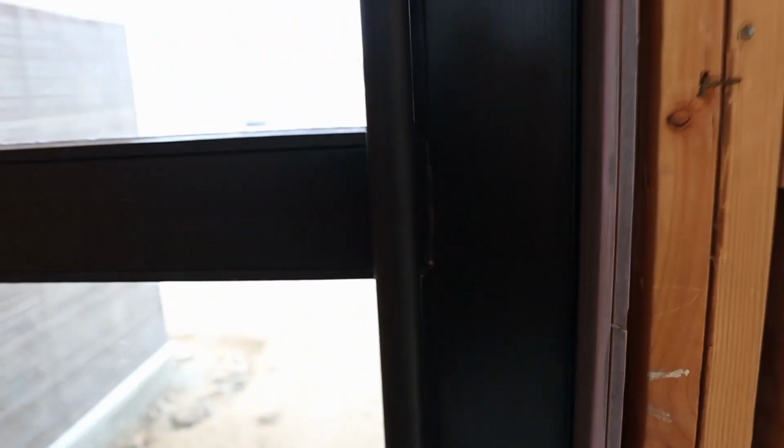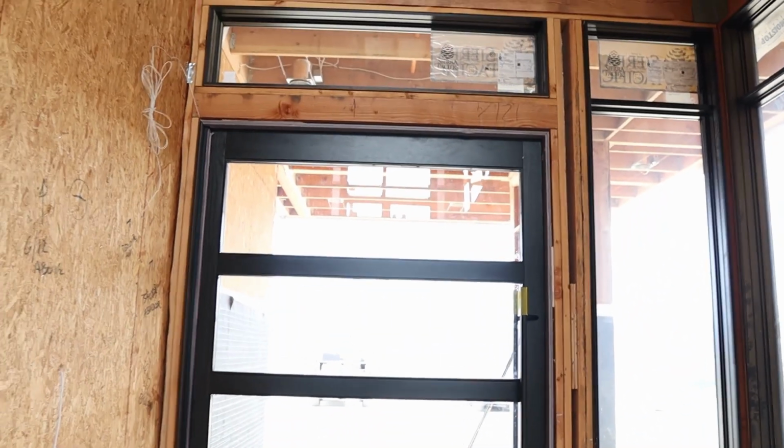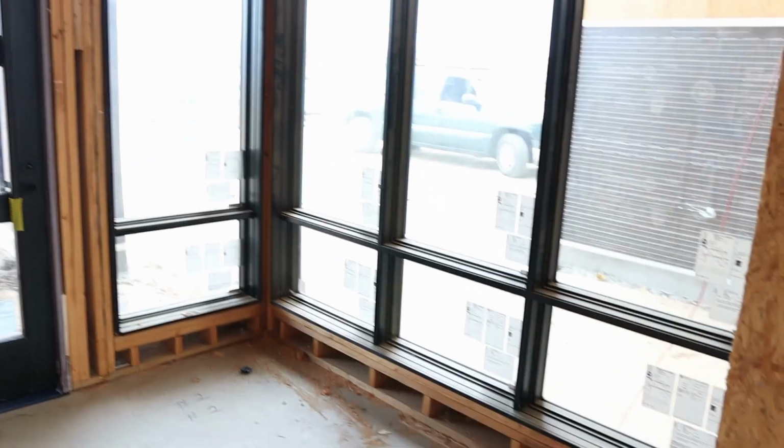Pretty much airtight. Nice big handle. But that's it. Pivot door. Beautiful. Got all the glass in. Like I said, all this is from Sierra Pacific. They do all of our windows and doors.